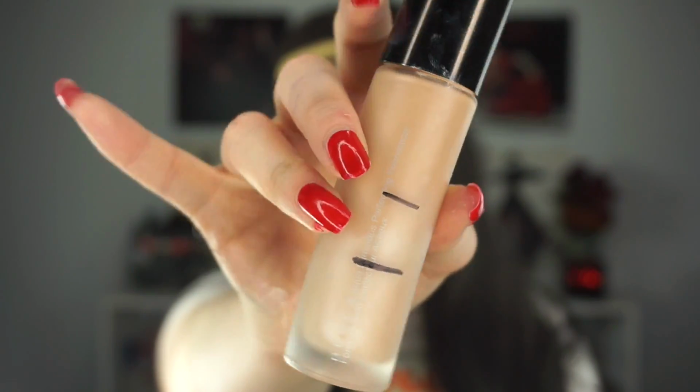But I'm glad it's done because it's not something that I feel like I'll reach for. I have sort of the two real major color correcting things I like, something pinky salmon for my under eyes and something green for the redness. The next song was Did You Ever Love Me, and I chose this foundation from Becca.